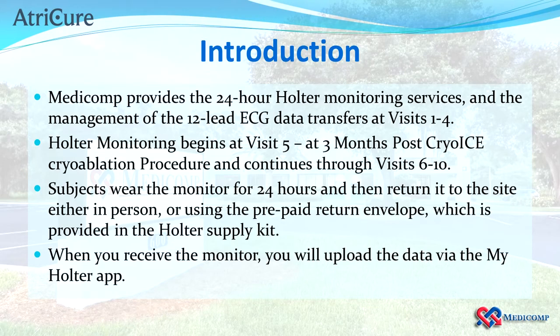To provide a bit more detail, our services include the adjudication management of 4 12-lead ECG tests that will be performed at visits 1 through 4. We will also be providing the Holter monitoring equipment as well as the services in order for you to conduct 24-hour Holter monitoring on each of your subjects at 3, 6, 9, 12, 24, and 36 months. The Holter files that will upload to your system from the monitors will be processed, archived, published, and the reports forwarded to the adjudicating physician. This presentation focuses on the Holter monitoring services.